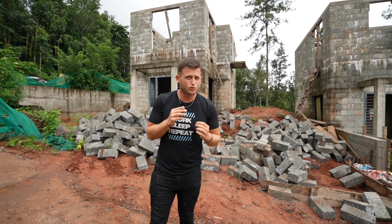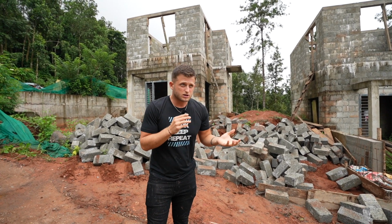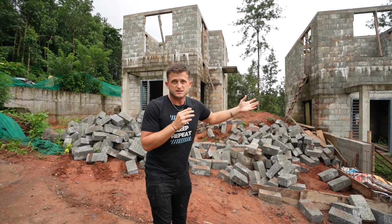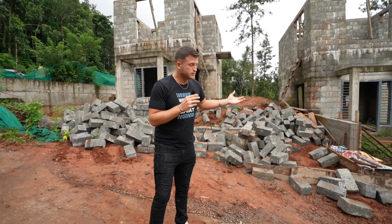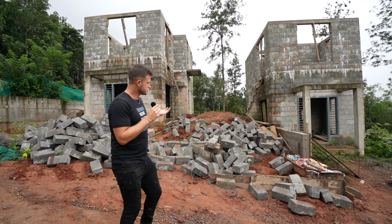There are a lot more rules that we have to follow in the US, which I've noticed as I've been traveling through India, but it is what it is. This is how they get it done here. This is how they build their lives together. This is how they build their houses and everything like that. So it's pretty darn cool to see.